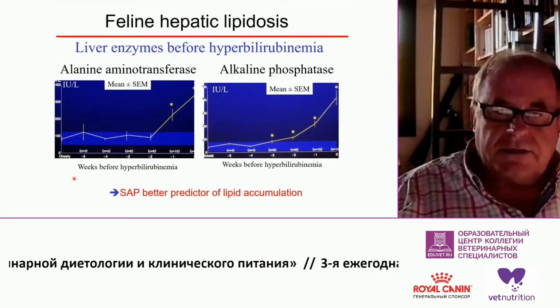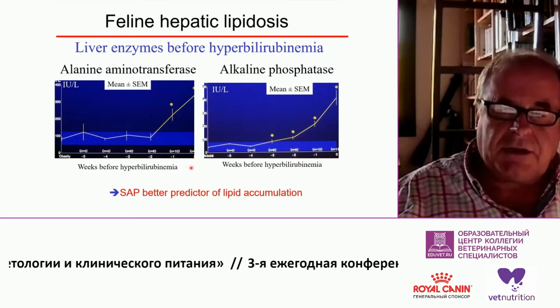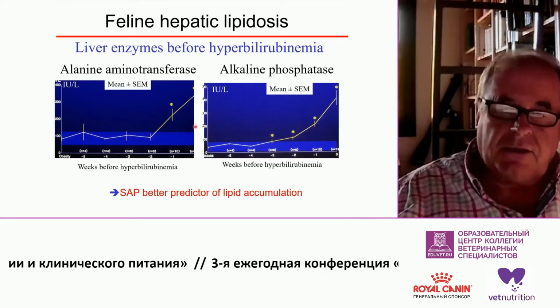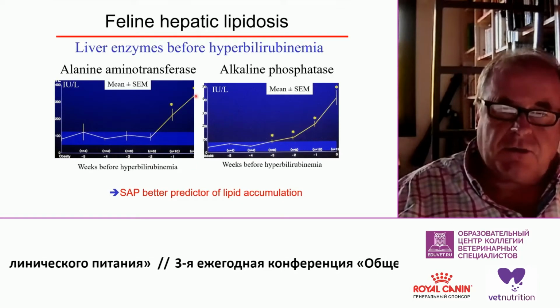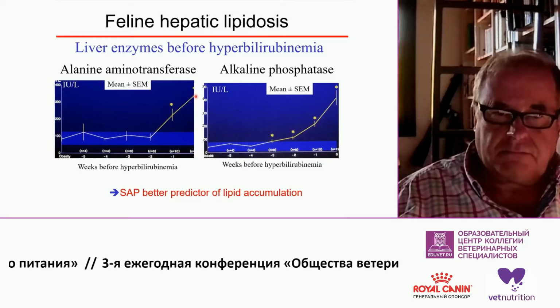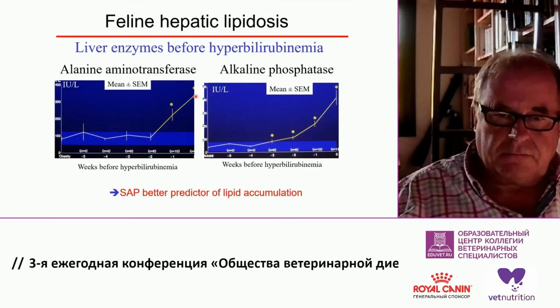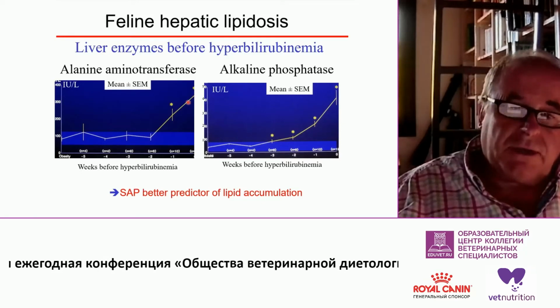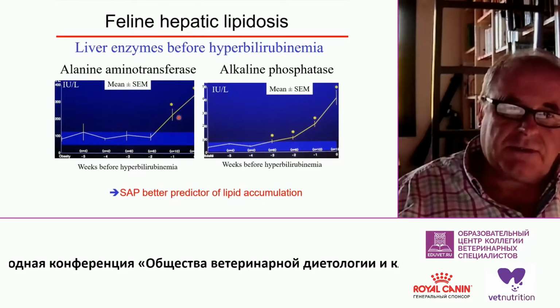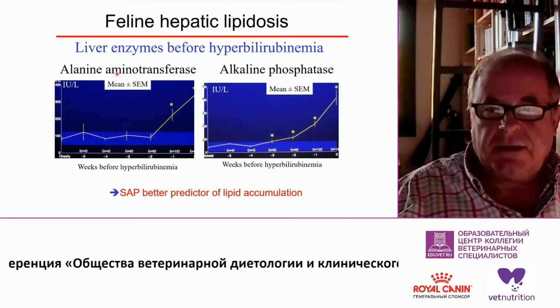So on these slides, what you see is if we take the time at which we saw those cats getting yellow, having excessive bilirubinemia. Что мы видим на этих графиках? Время, за которое развилась желтушность. How many weeks before there was an increase in the liver enzyme alanine aminotransferase and alkaline phosphatase?